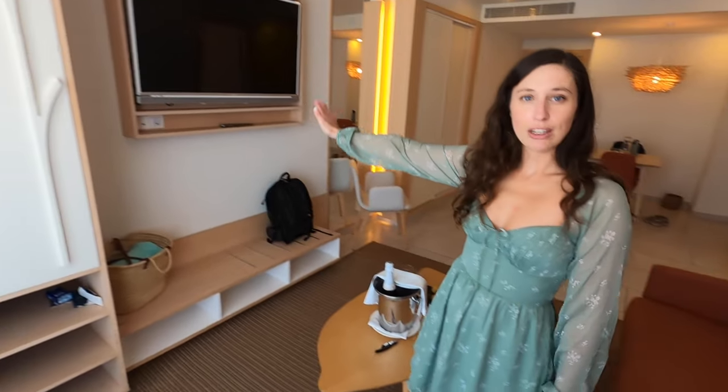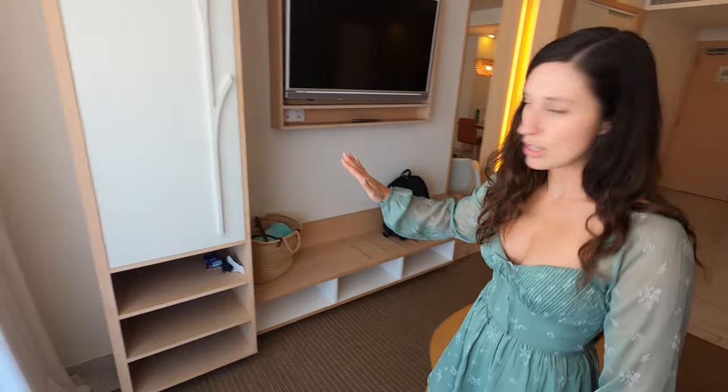So we are staying on the top floor, which is floor 6, and this floor is exclusive to Star Prestige guests only. We're staying in a suite, which is quite a big room. There's lots and lots of space. So the area that I'm standing in at the moment is the lounge area. Got a lovely sofa just here, huge TV, and there is tons of storage in this room.